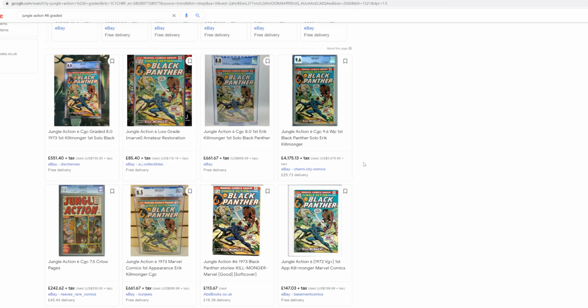Now the Black Panther commons, those are going for around about 30 gems. So I believe the Killmonger one, I think that can very easily go for between 20 to 25 gems. I think that's pretty fair.